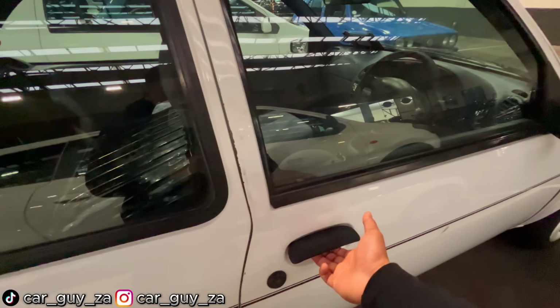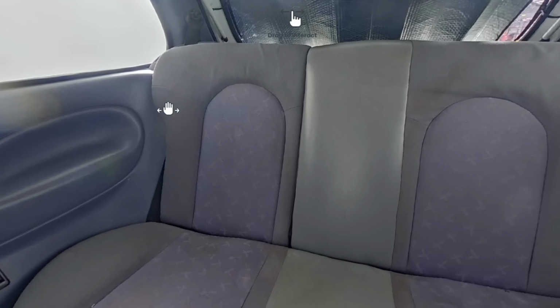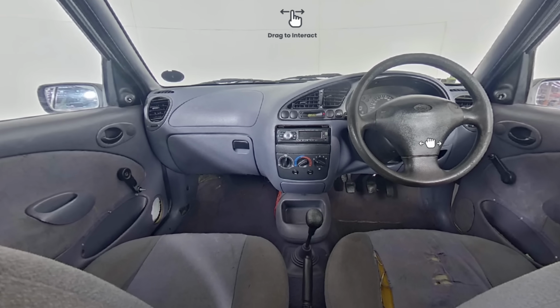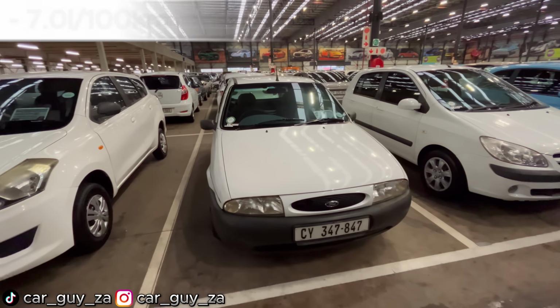As you can see, the vehicle is locked, but you have a 5-speed manual gearbox, air conditioning, power steering, front manual windows with manual mirrors, and this car has no service history with a fuel consumption of 7 liters per 100 kilometers. So yeah, guys, this is another car for today.